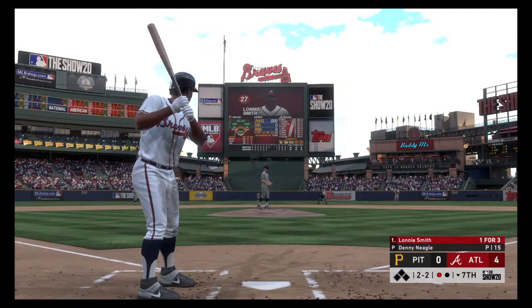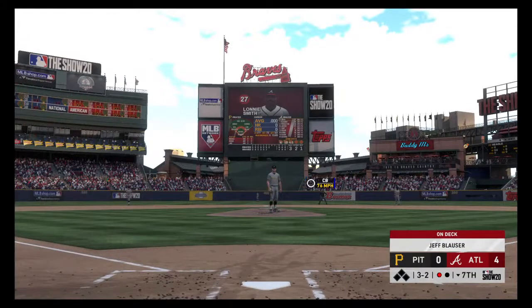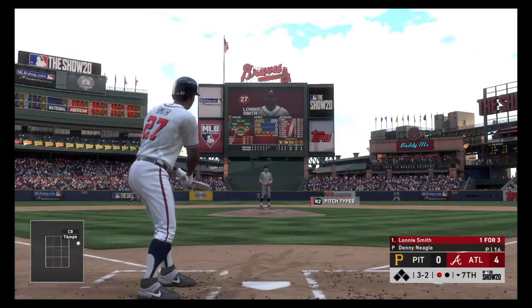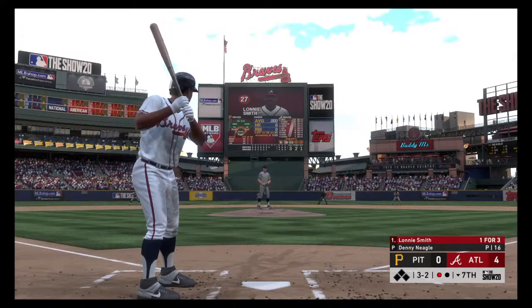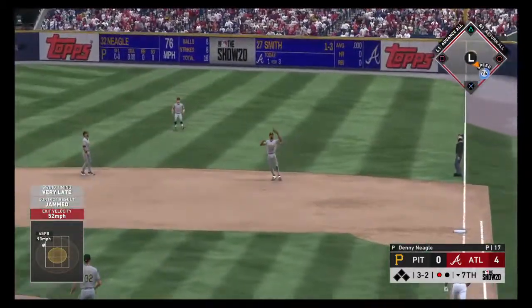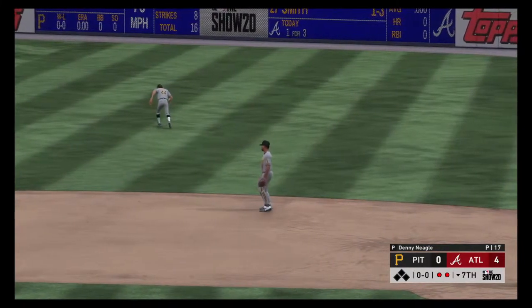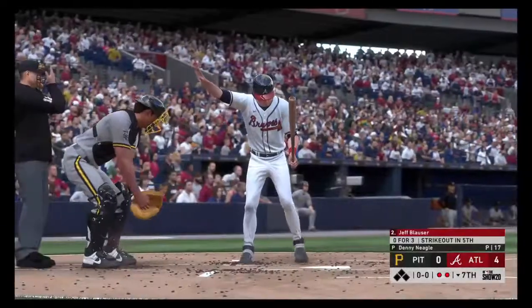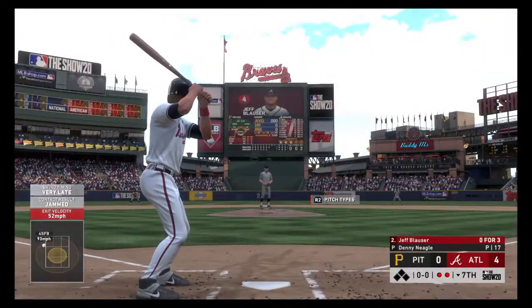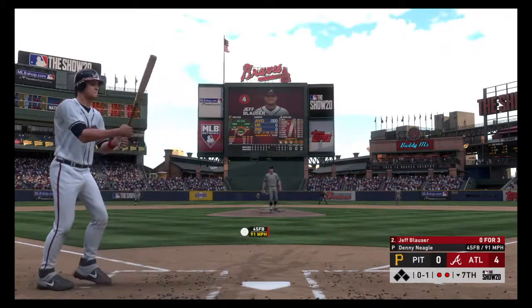Now the pitch. And he gets him to pop it up on the right side of the infield. And there's out number 2. Now batting, standing in, number 4. 3 at-bats for him in this one, all ending with him going down on strikes. In there for strike 1.